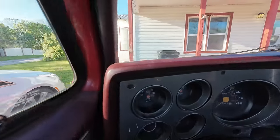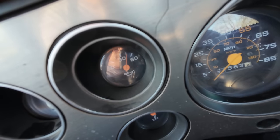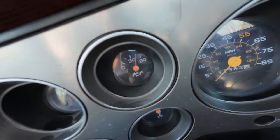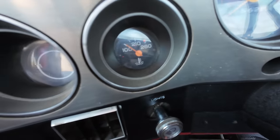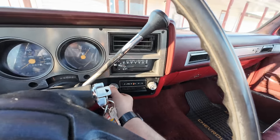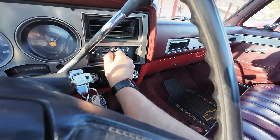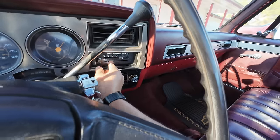And the oil pressure, look at this. Old school. Where when you hit the gas, the oil pressure moves. Real gauges, guys. Real gauges. It does have an AM radio. Does not work. Of course, like I said, this works. Blower motor works. Hot, cold, all that good stuff.